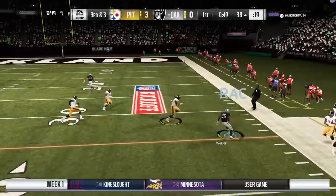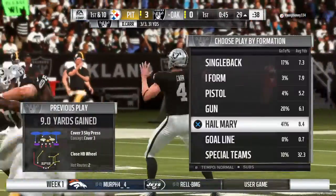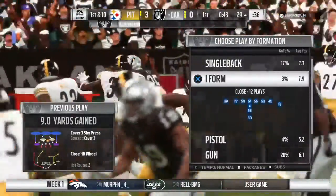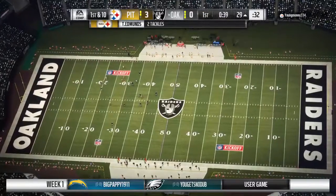Shotgun now for Carr. He's going to flip one out here to his running back. And he picks up the first before he's taken down at the 29. It's a 9-yard gain, and it keeps the drive moving.